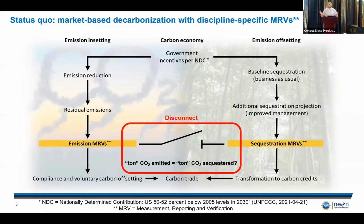So you see two branches here. On the left-hand side, you have the creation of emissions, and some of them are going to be hard to abate, so there's going to be residual emissions. At the bottom of that branch, that links to a market-based economy or carbon trade. Now, on the right-hand side, you have a branch that concerns itself with sequestration, and sequestration can be in nature, in ecosystems, but it also can be underground, in geology, for example. Through the transformation to credits, those link then again back to the left-hand side branch at the bottom into the carbon trade.